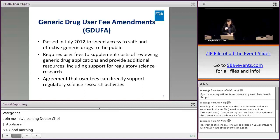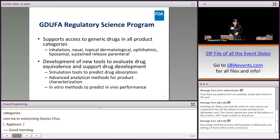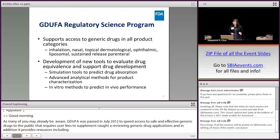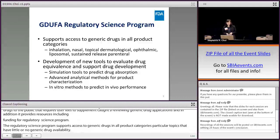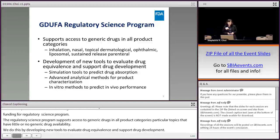The amendments require user fees to supplement the costs of reviewing generic drug applications. But in addition, it provides resources, including funding for our regulatory research program. The regulatory science program supports access to generic drugs in all product categories, particularly products that have little to no generic drug availability. And we do this by development of new tools to evaluate drug equivalence and support generic drug development. Tools such as simulation tools to predict drug absorption, development of advanced analytical methods for product characterization, and investigation of in vitro methods to predict in vivo performance.